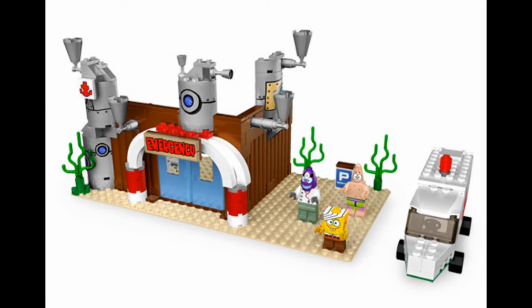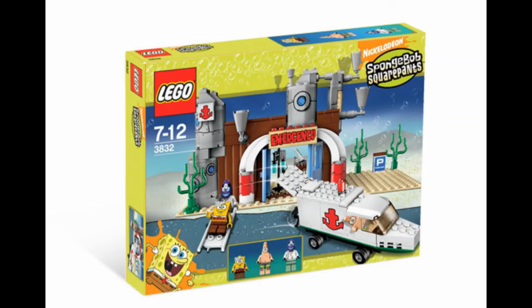I think he just looks really cool, and if you've ever seen the episodes, it definitely reminds me of the actual episodes in which the emergency room is used in the actual show. But I think the set is great. This is one I'd like to pick up. Used it goes for about $50, and new it goes close to around $100. So in the grand scheme of things, with the other sets, I would say it's not the most expensive one, but it's still pretty expensive.